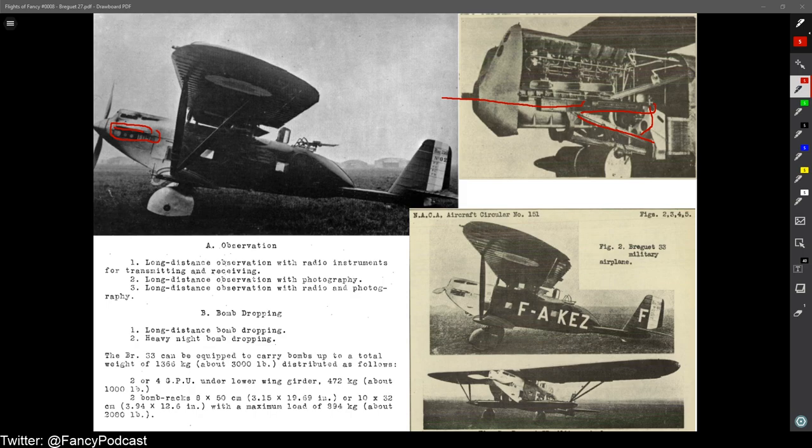The next major version that would ever see production would be the 33 or Breguet 33. Now, this was essentially just an offshoot of the 27, so it's why they gave it a different starting designation, I'm not entirely sure. This is a little confusing when at least one of the 33s was renamed the 27S. And again, I'm not 100% sure why.